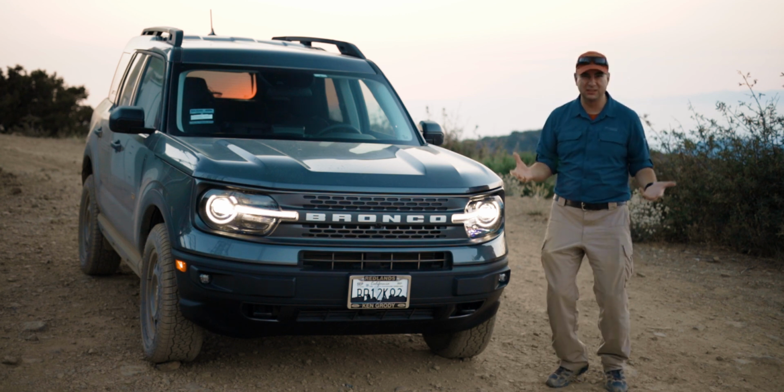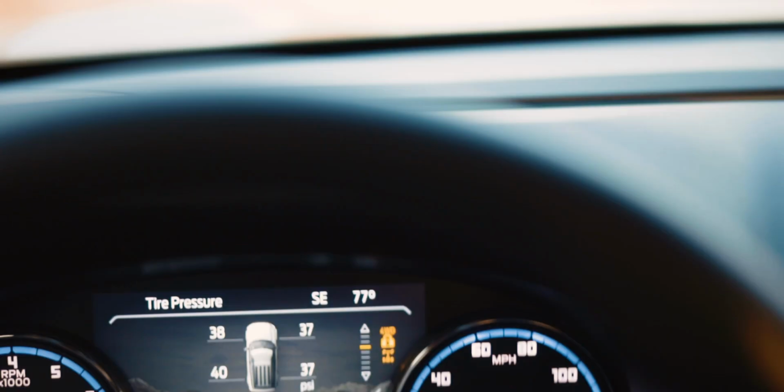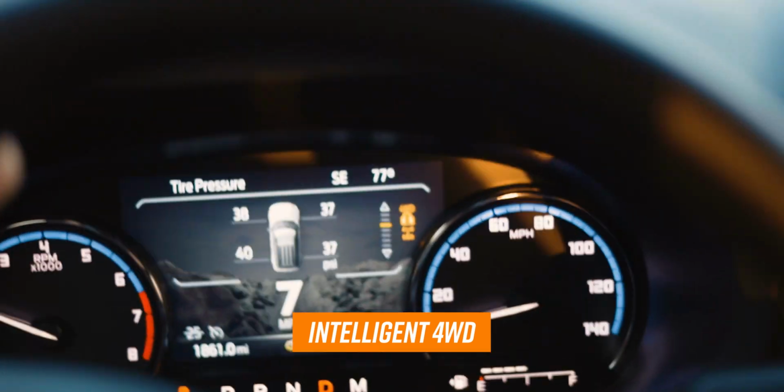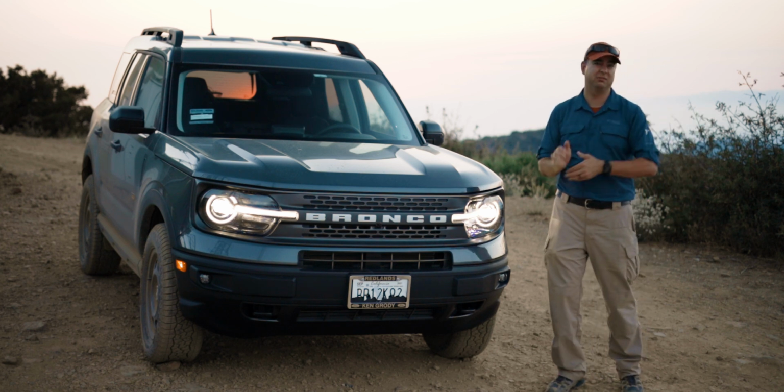because you just want to have a little bit extra power because you might need it. It has intelligent four-wheel drive, which you could almost get it all the way up here, no problem, with just driving it straight without turning any of the GOAT modes on or four-wheel drive locks.